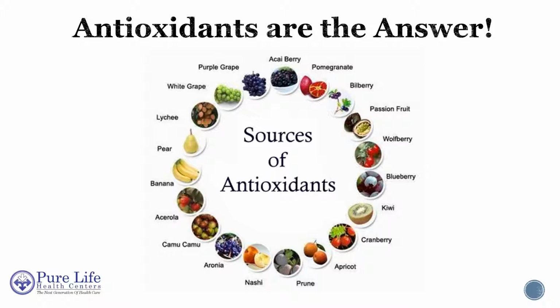Really, antioxidants are the answer. Where do you get these and how do you clean the liver up? Pretty much your fruits are the answer. Anything you see that's brightly colored, healthy from the earth, that's what has antioxidants in it. So if we eat fruit and that's our main diet, you're going to have plenty of antioxidants.